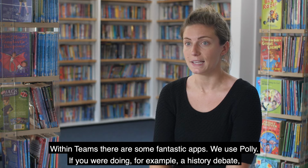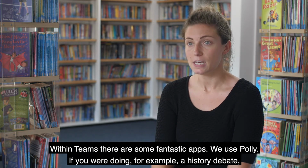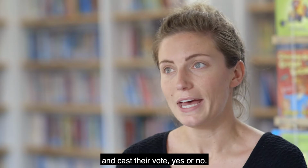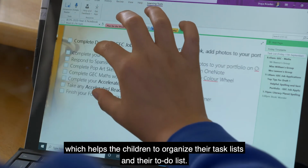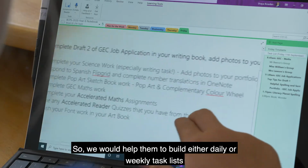Within Teams, there are some fantastic apps. So we use Polly. If you were doing, for example, a history debate, you could straight away post that debate question live in the lesson, and then the children can log on and cast their vote yes or no. And there are some other fantastic things we use within Teams, like Planner, which helps the children to organise their task lists and their to-do lists. So we would help them to build either daily or weekly task lists.